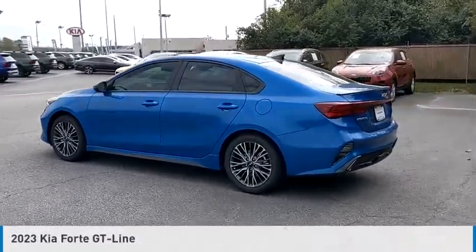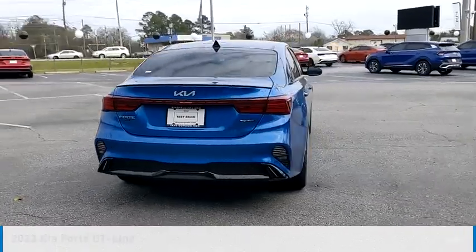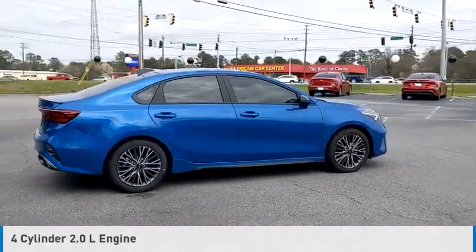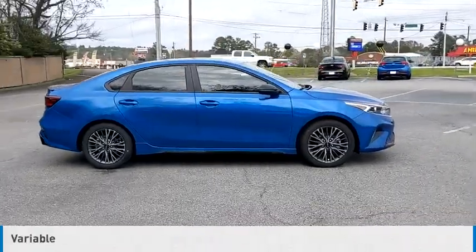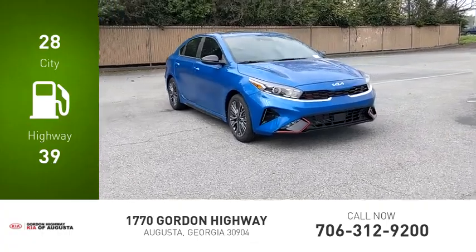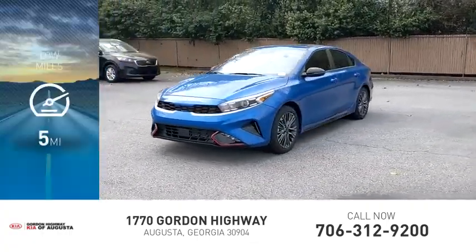We are pleased to show you the 2023 Forte. This vehicle is powered by a front-wheel drive, 4-cylinder, 2.0-liter engine, and comes with a continuously variable transmission. Great fuel efficiency saves you money by requiring fewer trips to the gas station. This vehicle has less than 100 miles.